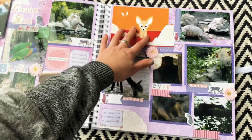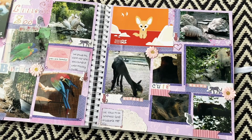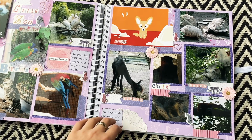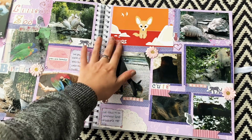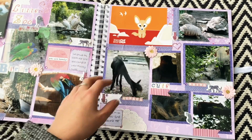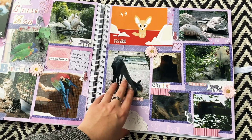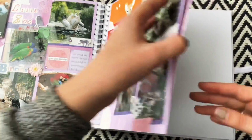They also had, and this is where I fell in love with them, fennec foxes, and they were so cute, but I couldn't get a picture of him because he was asleep in his little bed. So instead, when I went into the souvenir shop, I got a postcard, just because it reminds me of how much I fell in love with fennec foxes when we went there.